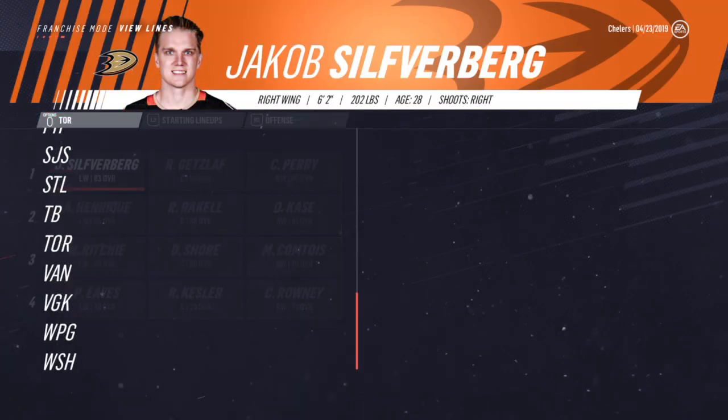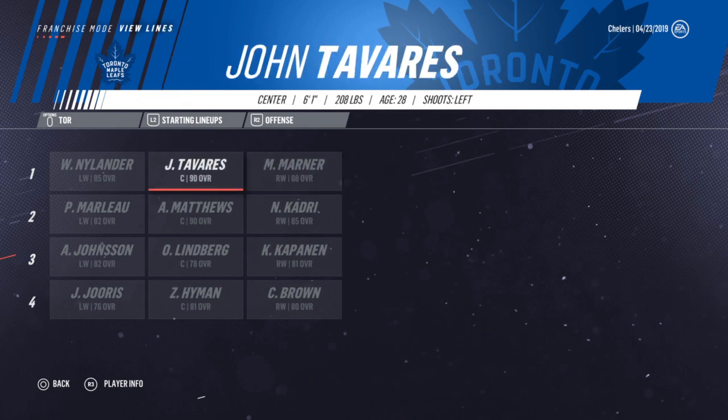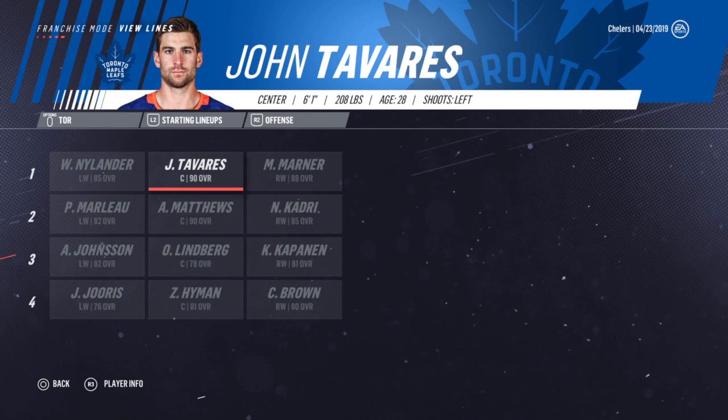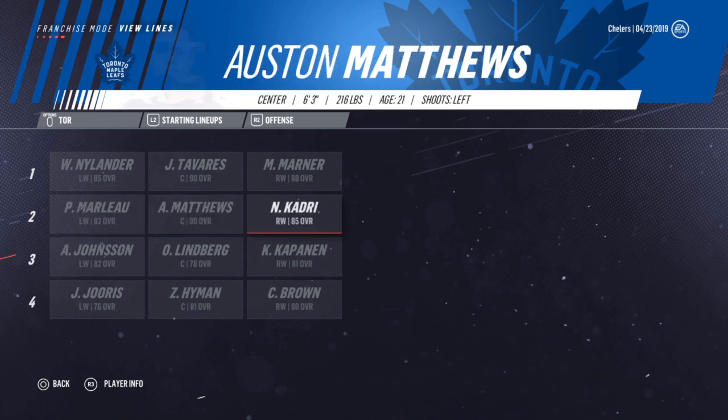Alright, so Toronto. They're known for having a stacked offense, and as you can see, it is pretty stacked. First line, 85 Nylander, 90 Tavares, and 88 Marner. I'd say we're better on that first line. We have 2 90s and an 89 in Pasta. So we beat that first line. However, the second line is pretty good. Or actually, no, we don't have Pasta on that second line anymore. We have Eberle, right? But either way, we're still better off. On our second line, so 90 Matthews, 82 Marleau, 85 Kadri. We have 85 Krejci, 84 Anders Lee, and an 89 Pasta. So again, I'd say overall the top 6 would be in our favor.